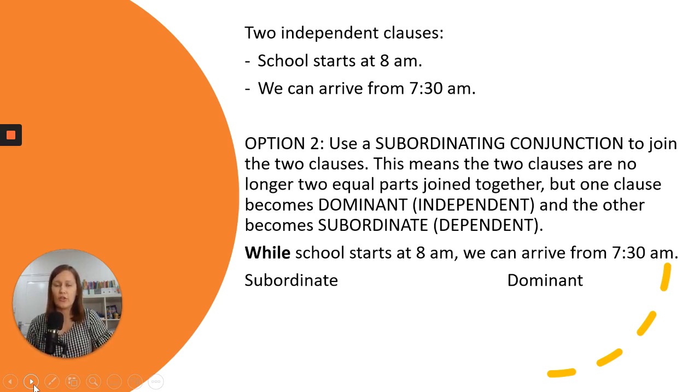To do that, you can use different conjunctions, such as while, which is on the screen here. So I'm going to put while in front of that first clause. While school starts at 8 a.m., comma, we can arrive from 7:30 a.m. Now, if I said each of those parts separately, you might pick up that one part doesn't sound like a full sentence on its own.